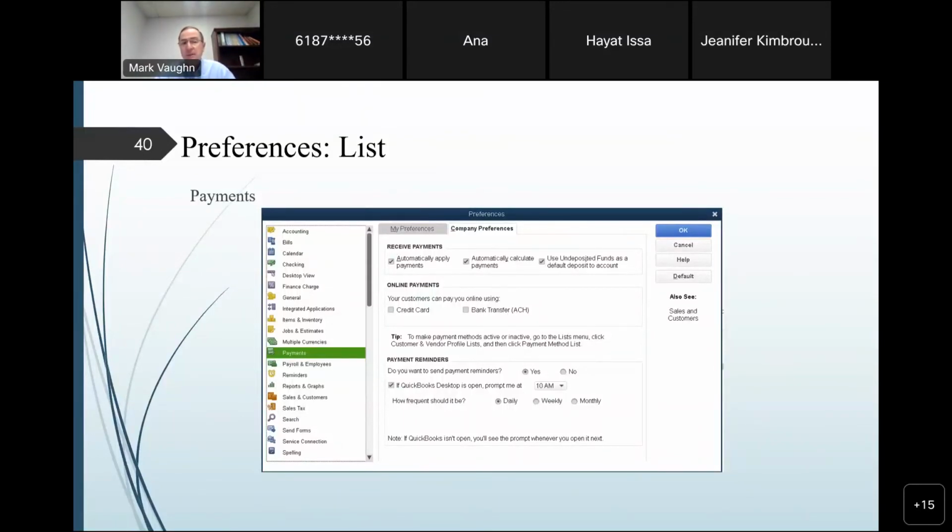So if you paid invoice 100 but didn't pay invoice 99, well, let me back up. If your customer paid invoice 100 but hadn't paid invoice 99, if you automatically apply payments, it's going to apply it to 99 because that one's older, but they haven't paid it. So I don't like that option. I want to go in and select. They sent me a check. It's paying invoice 100, 105, and 107.